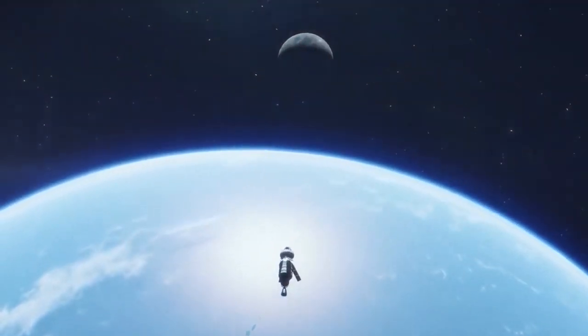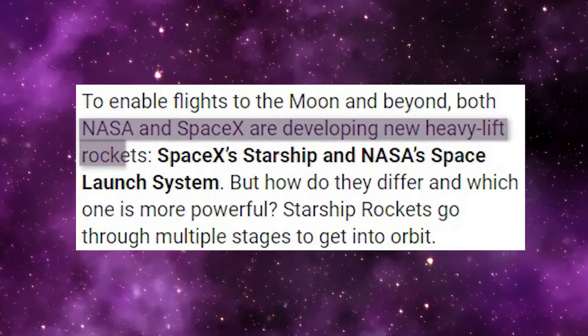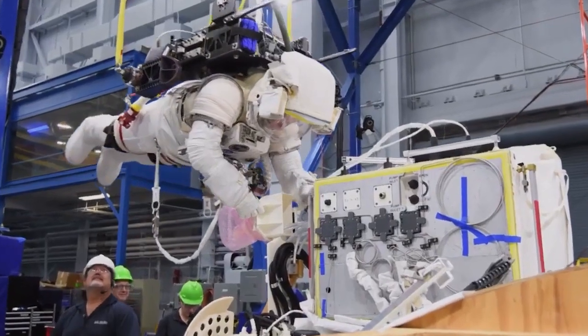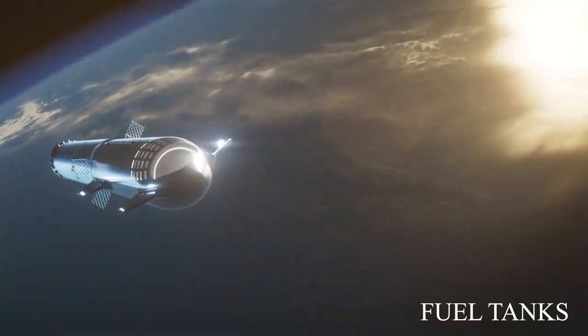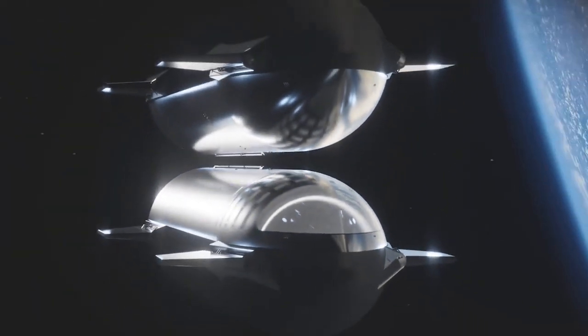To enable flights to the moon and beyond, both NASA and SpaceX are developing new heavy-lift rockets, SpaceX's Starship and NASA's Space Launch System. But how do they differ, and which one is more powerful? Starship. Rockets go through multiple stages to get into orbit. By discarding spent fuel tanks while in flight, the rocket becomes lighter and therefore easier to accelerate.